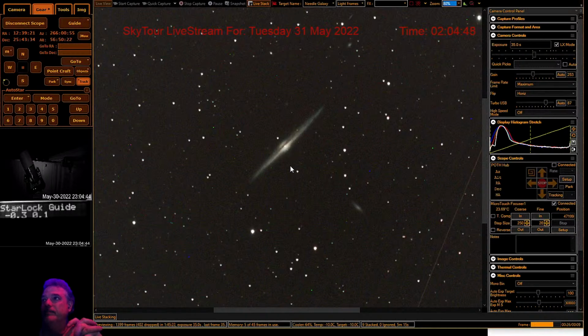Pretty heady stuff. We've stacked 9 images here. And like I said, we can't see meteors. Well, we're going to see galaxies. We're going to see nebulae. We're going to see whatever we can see, because the universe is awe aplenty, without a doubt.